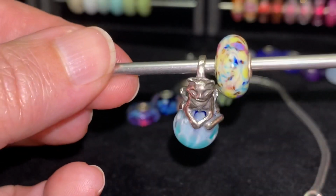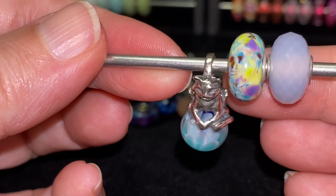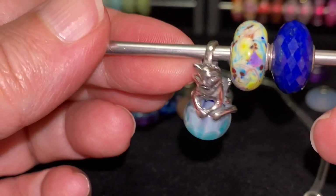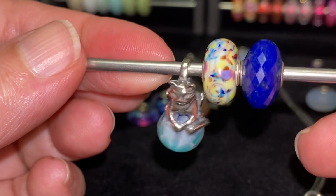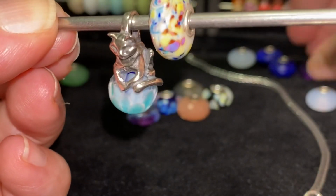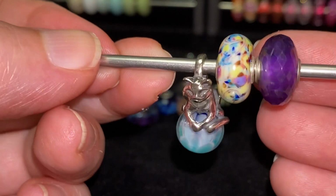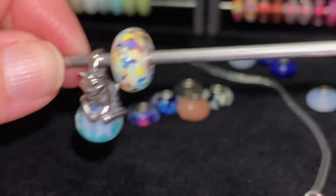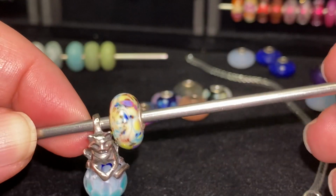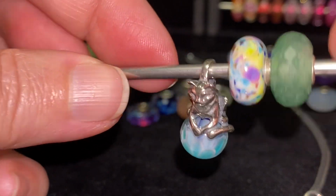I can use it like, if I set it next to my chalcedony, look how beautiful it looks with that. If I style it next to one of my lapis, look at that. I mean, how gorgeous is that? If I set it next to my amethyst, it goes with my amethyst. Oh my gosh, I'm just breaking out all the stones here. If I style it next to my green aventurine, it looks beautiful there.